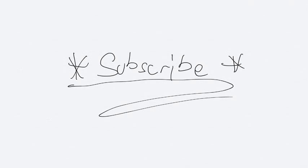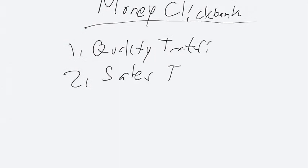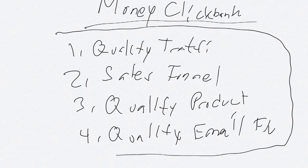So without further ado, let's jump into this whole strategy. Alright guys, if you really want to make money with Clickbank, there are 4 different components that you're going to need to almost perfect in order to make consistent sales with Clickbank. The first thing you're going to need is a good source of quality traffic, right? The next thing you're going to need is some sort of sales funnel, or a conversion system, as I like to call it. Then you need a quality product, which is number 3. And then you need a quality follow-up email campaign, right? So, quality email follow-up. Those are the 4 different things that you need to make consistent sales with Clickbank.